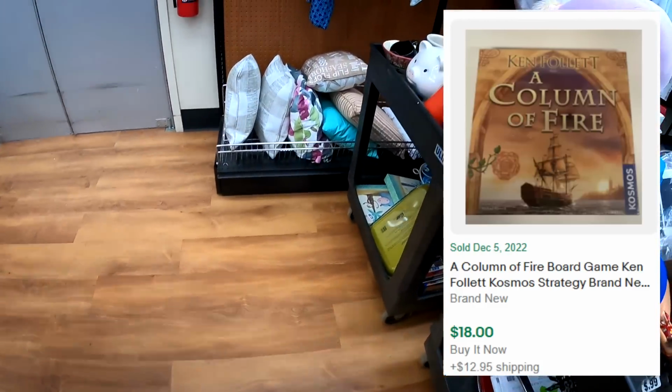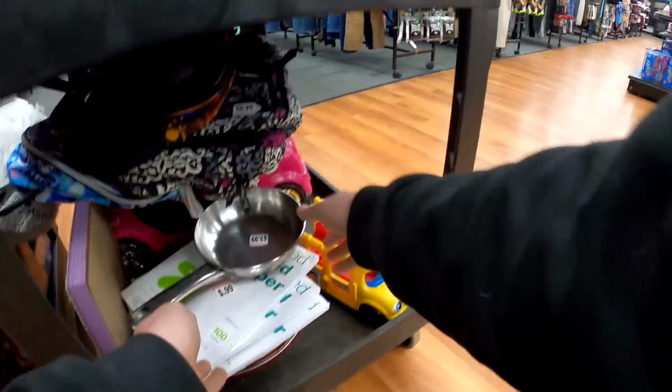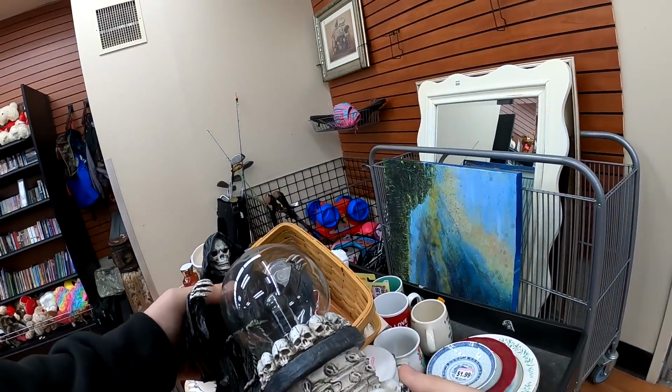This board game here, I'll hit about that $30 gross mark I need to be at for $4.99. Could have really went either way on it, picking it up or not. This kind of surprised me. This is a brand new sealed Grey's Anatomy board game here. I didn't realize it'd have such value to it, but I guess it is a very popular series.